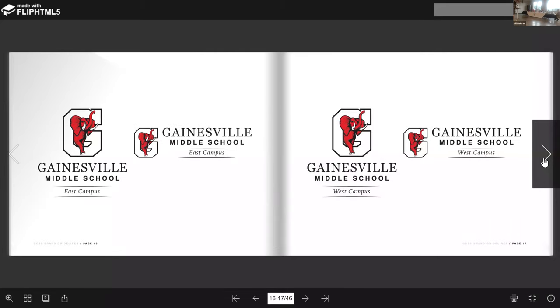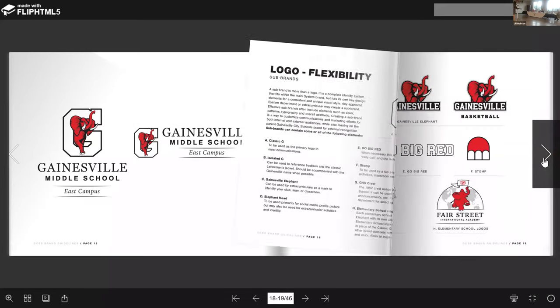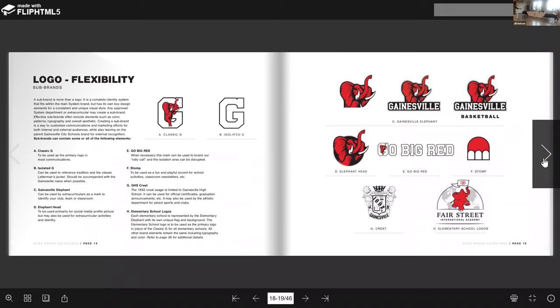Then on pages 18 and 19 is where we have some flexibility for that logo. So we have a few options that you can use with elements that we pulled out of that logo, what we call sub-brands. Within that, you'll find the elephant head, which is used on the back of your business card that you received this evening. You can open those up whenever. Take a look at the back. So we have that isolated head that can be used for athletic branding for sure.